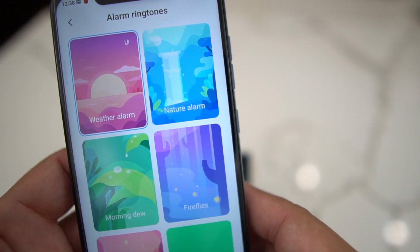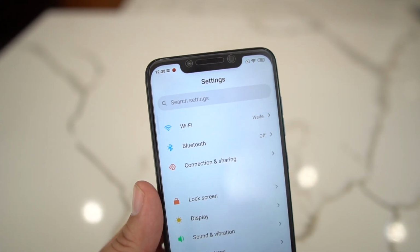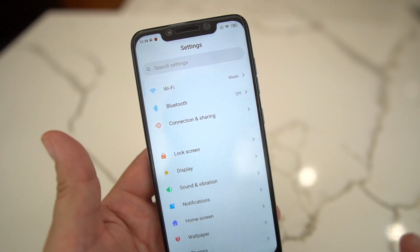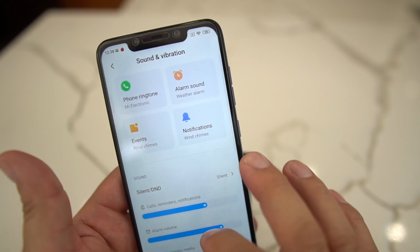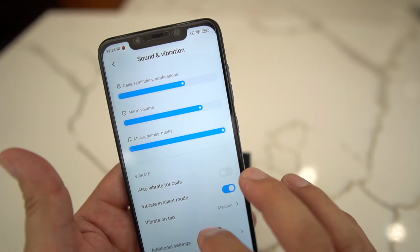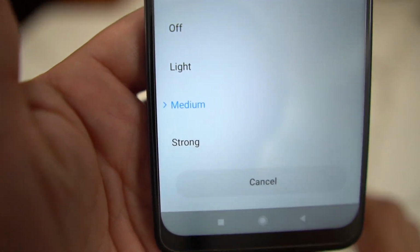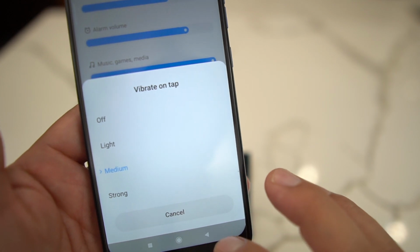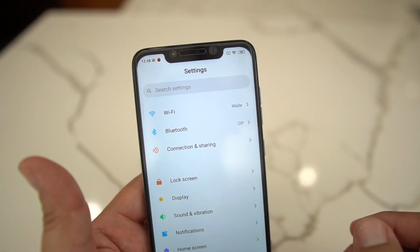Got it. So that's kind of neat. You have some new sounds there for your alarm, your ringtones, and your notifications. Also, the other cool thing is that you can customize your vibration here. If you want to make it strong, light, strong, you know what I mean? You could set different strengths for your vibrations there.